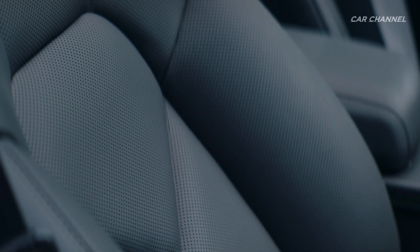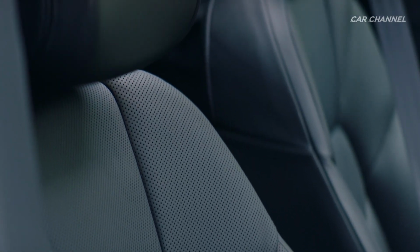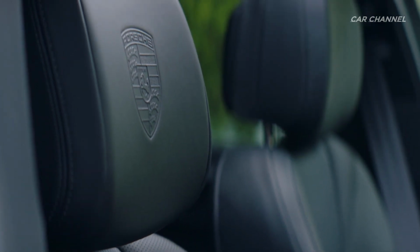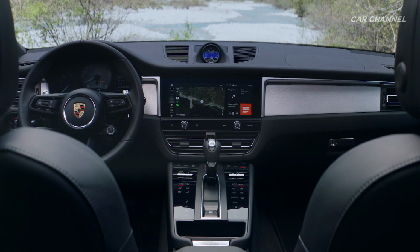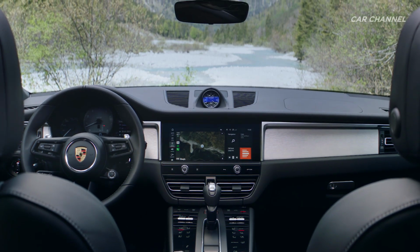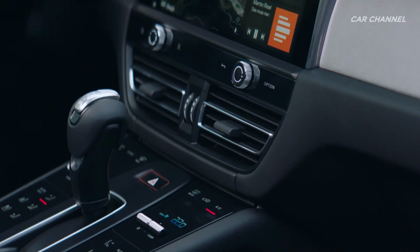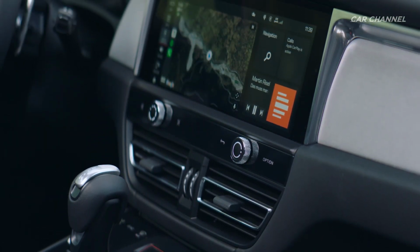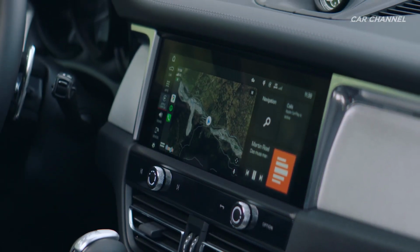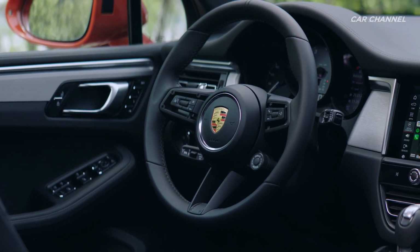A number of leather upholstery and contrasting seam packages in gentian blue, papaya or crayon are optionally available to add new color highlights to the interior. The Macan continues to offer many online functions and services as standard. These can be controlled via the 10.9-inch Full HD touch display of the Porsche Communication Management or by means of voice commands. The Macan adopts the new multifunction and GT Sport steering wheels from the 911.